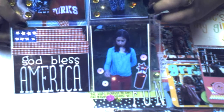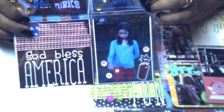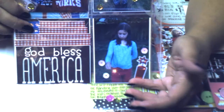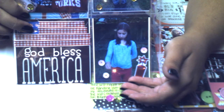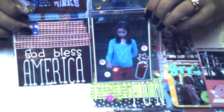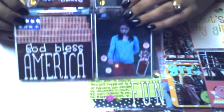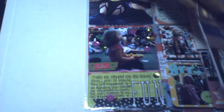And then this is just some ribbon that I had that I used to make a flag. And it says, "God Bless America." And behind it is a picture of us laying on our lawn on a blanket watching the fireworks, but it was so dark you couldn't see it very well. So I just covered it with the "God Bless America." You can kind of see it in the background, but it's kind of hard in the video. So that's that. That's the 4th of July. The last page for week 2. Sorry, this video is getting long.